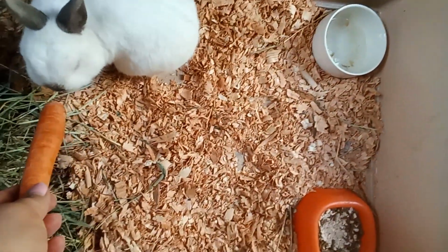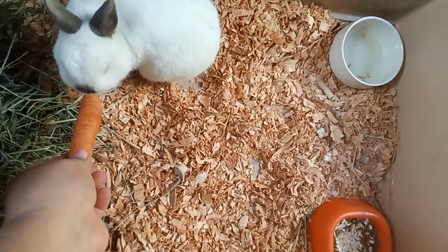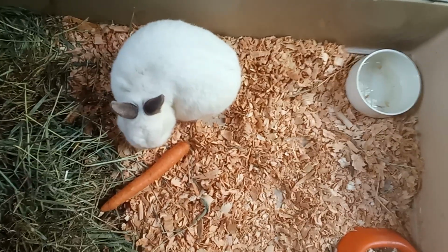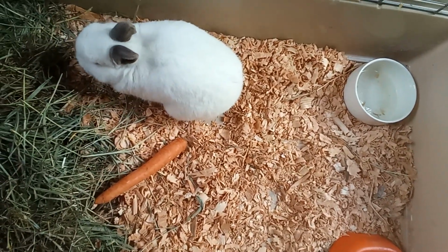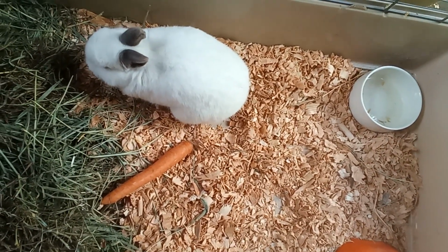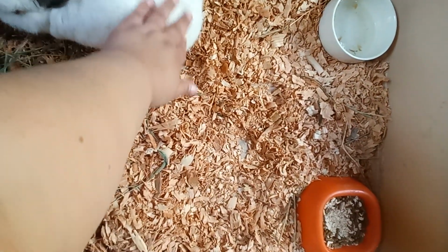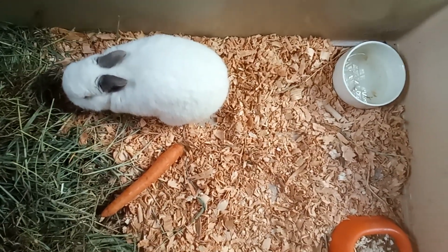This is Marshall. Marshall is my 7-year-old boy. He is getting quite elderly for a bunny. And I just love him so much. Marshy, mommy loves you.